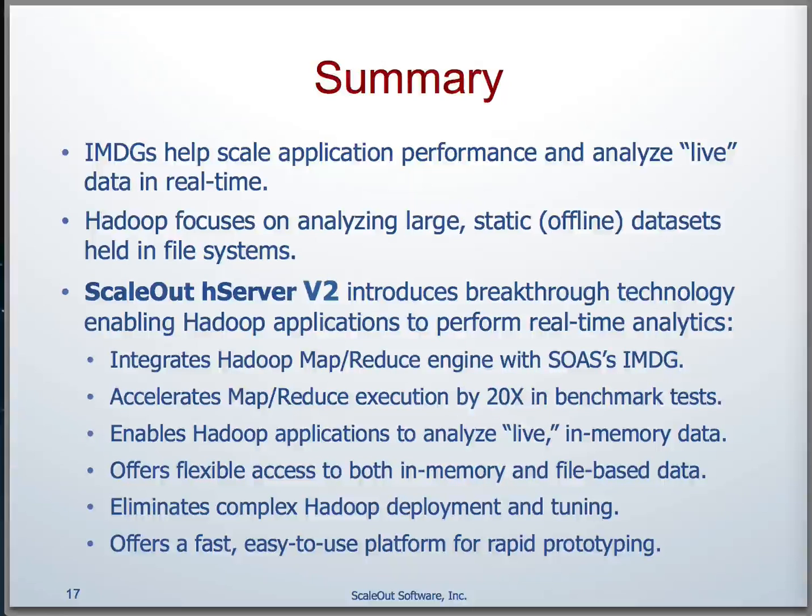Okay, that's a great question. If you have an existing Hadoop infrastructure, you would typically install ScaleOut hServer v2 on the same cluster of servers that the task tracker nodes are running within your Hadoop infrastructure. And that means that for every node in your cluster in which you're running HDFS, you would also have an in-memory data grid node able to run hServer v2. So if you were to run your Hadoop application within ScaleOut hServer v2, it can move data from HDFS into the grid very, very efficiently because it's co-located on the same nodes as HDFS itself. But we do not require any installation of Hadoop MapReduce or any of the Hadoop distribution on the cluster of servers on which you run our product.